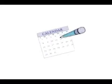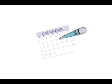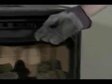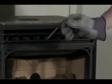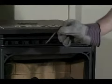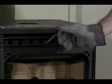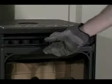The frequency of the following schedule may vary depending upon how often the stove is used. Clean the heat exchange tubes every day to maximize the amount of heat transferred into your room. With the heater cooled or wearing heat-resistant gloves, slide the heat exchange cleaner rod in and out several times to remove any buildup of ash.